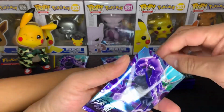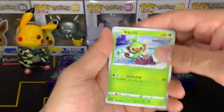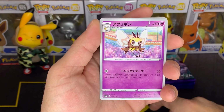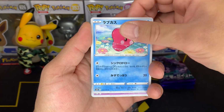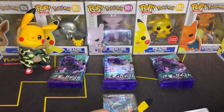Pika Mama. Okay, we got a Rookie. We got a Rabambi. We got a Love Disc, which is from Evolving Skies. And it's a Golurk again. And a Fog Crystal.